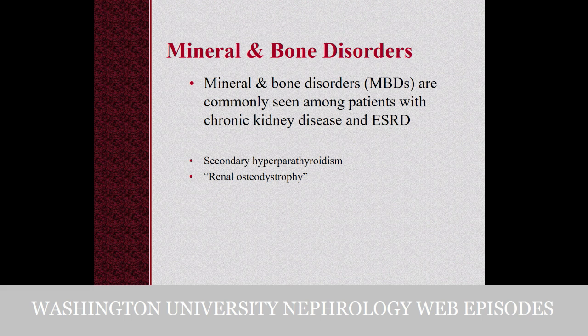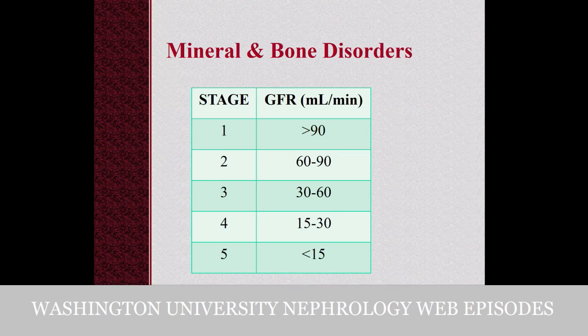We don't do bone biopsies as much anymore, so it's not something we're going to describe in as much detail. There's also hyperphosphatemia, calciphylaxis, and perhaps even the cardiovascular disease that may be related to some of these mineral and bone disorders.